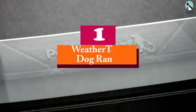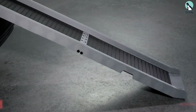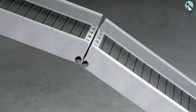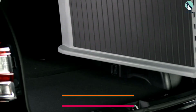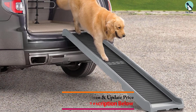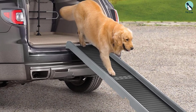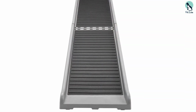And finally at number 1, we have the WeatherTech Dog Ramp. If portability is one of your main concerns when it comes to dog ramps, then you're going to adore the WeatherTech Pet Ramp. Measuring 67 inches long by 15 inches wide, this 16 lb dog ramp model is built out of aluminum, a strong yet light material, and is foldable down to a comfortable size, measuring 33.5 inches long by 15 inches wide, for easy storage and portability.